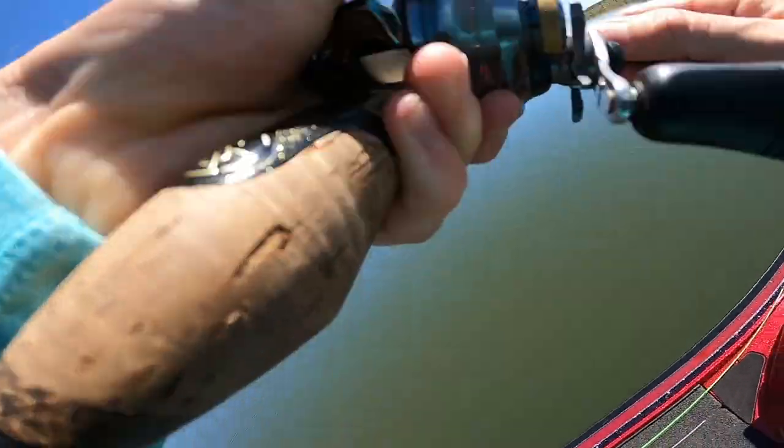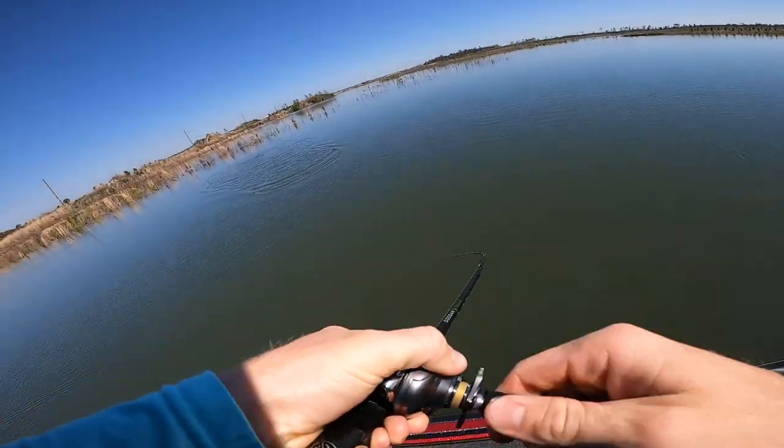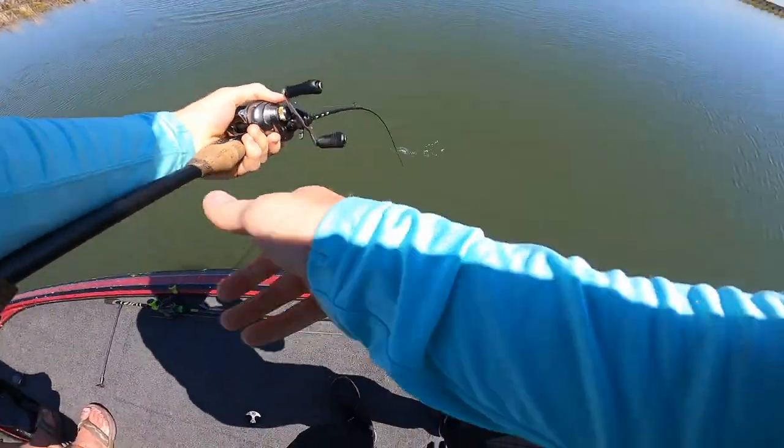I'm going through that grass. He's got it, really? Yep. First cast. Had to switch back. He was probably in that thick stuff and he chased it right on out of there, I bet. There's very good potential. Very good.